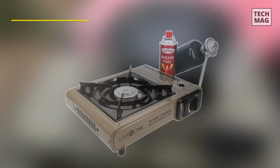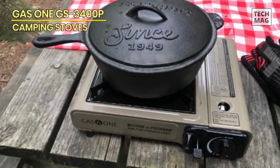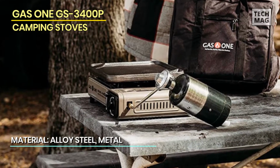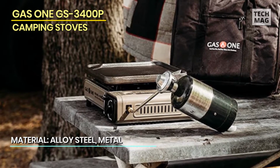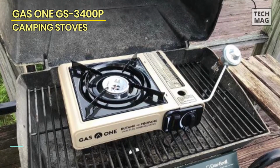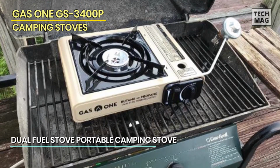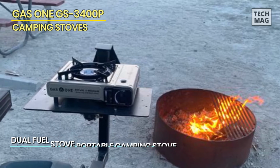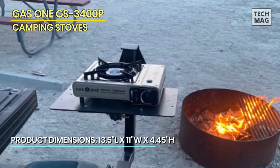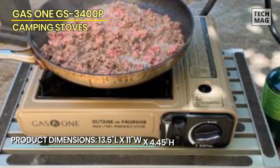One GS-3400P. Dual fuel compatibility makes the One stove a great option for just about anyone. Operating as either a single-burner propane camp stove or on a butane cartridge, this budget-friendly camping stove has a propane converter regulator that doesn't include any fuel. It also has a piezo electric auto ignition, as well as a built-in pressure sensor cartridge ejection system and gas flow cutoff, so it'll eject the cartridge once low pressure is detected, which is pretty cool. This hybrid butane and propane stove has just a single burner, so you won't be making any meals for an army, but reviewers really like this product for its versatile dual fuel system and its durability.